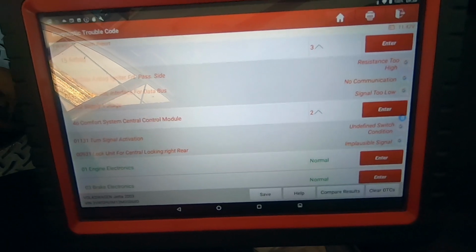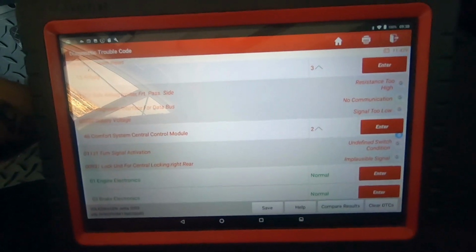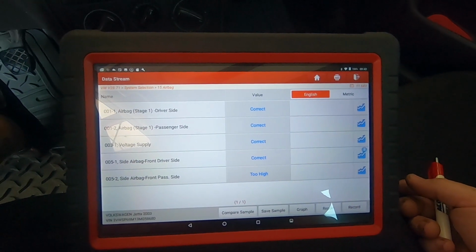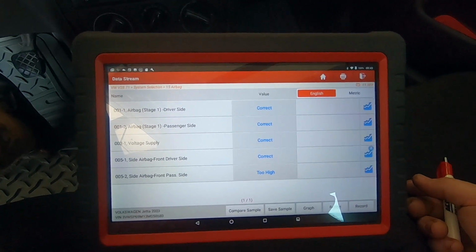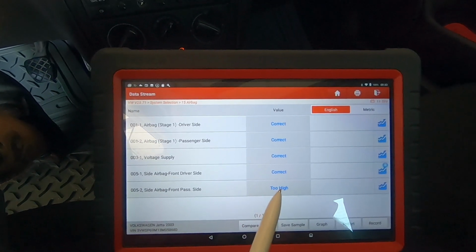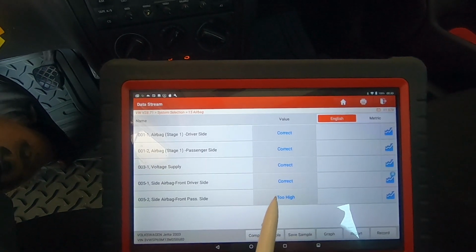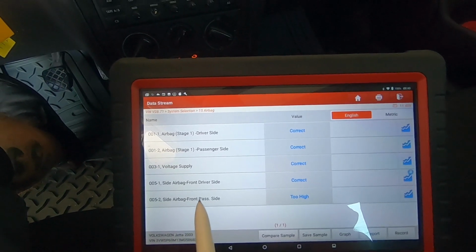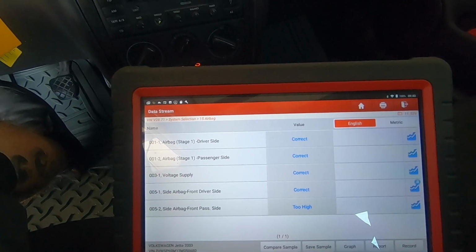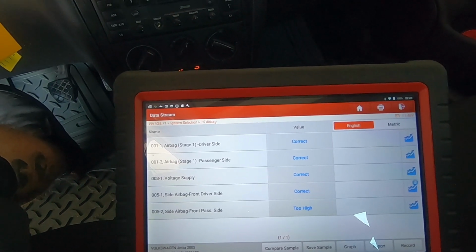Uh-oh. Got a 1218 airbag, resistance too high. Should be interesting. Alright. I took a peek in the old data stream in this Volkswagen, and it's showing me the side airbag, front passenger side, is too high. All the others are correct. So I'm going to go to this airbag and check the connection. Give it a little jiggle, see if that changes anything.